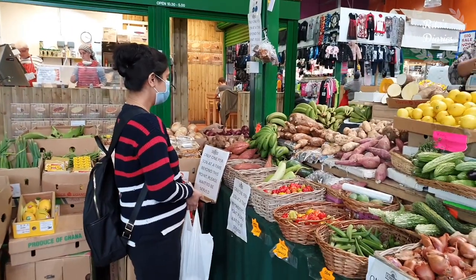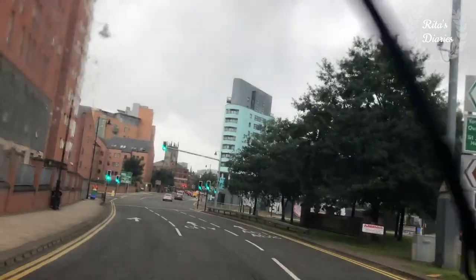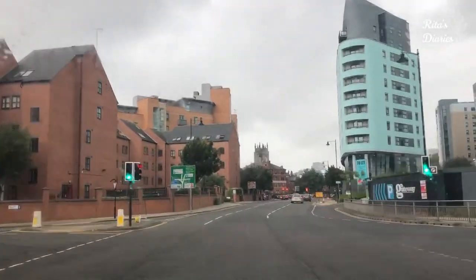At least once in a month, we try to come down like this, buy some fresh veggies and go back. It's a nice shopping experience and at the same time, you can enjoy your favorite delicacies.